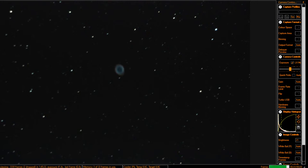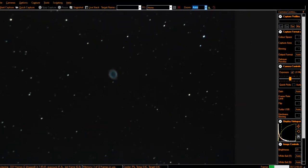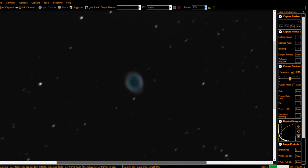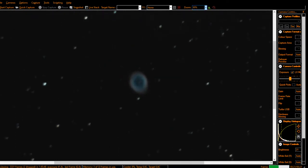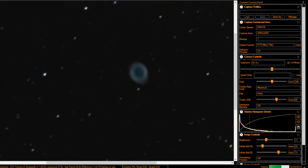Can you see the Ring Nebula? Yeah. Okay. It has definitely got colour in it. Now I'm going to zoom in on this. I'm going to zoom to 50%. Oh, there we go. Right, guys. Right, I have zoomed right in. I've got a bit of star trailing. Not sure why I've got that, but I have. However, there you go. Can you see that okay, guys?